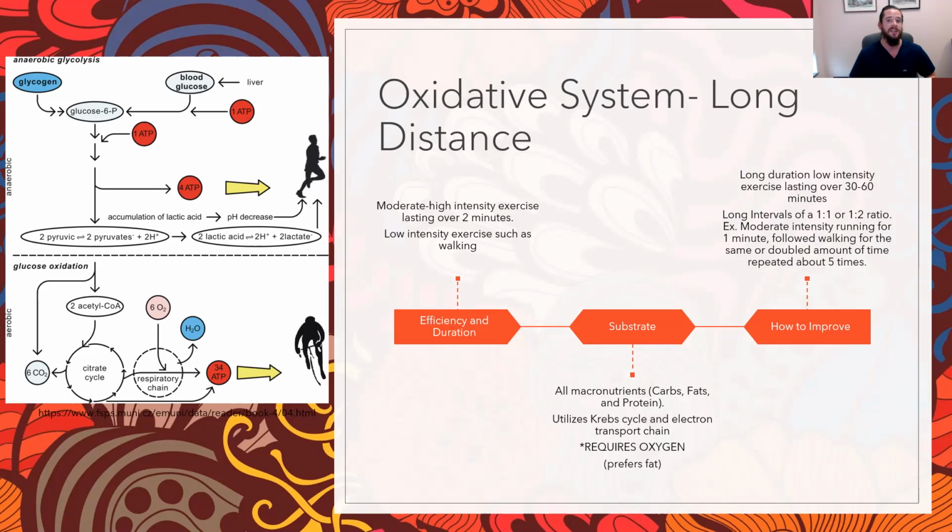And this is an oxygen dependent process. Another interesting thing is it actually prefers fat usually for this process, because fat is very easily broken down into pyruvate, which is then going to enter the citric acid cycle, Krebs cycle, whatever you want to call it. So yeah, think of this as our really long-term type of energy. It's also just the energy system we're mostly using as we're just sitting, throughout the day, going on walks.